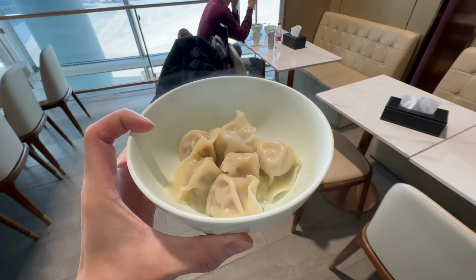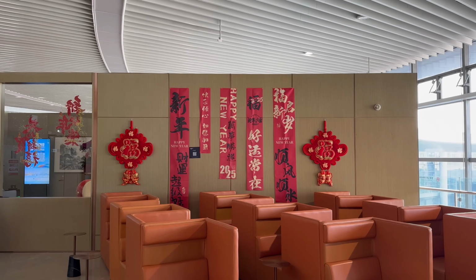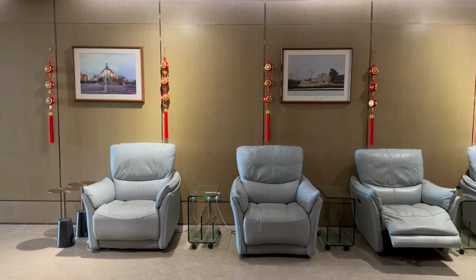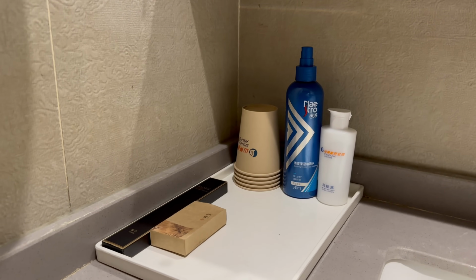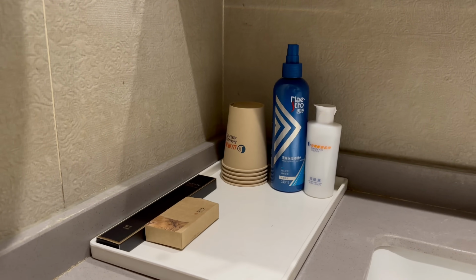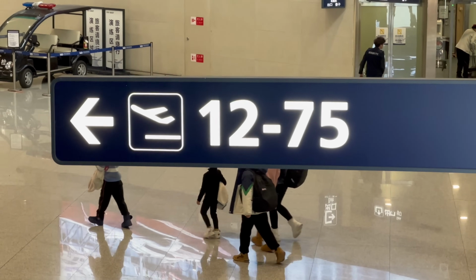Once you've finished all the dumplings that you want, you can order more or look for a comfortable sofa. They're electronic recliners. If I remember correctly, there are shower rooms in this lounge, but in the regular bathrooms, there are also amenities for you to refresh yourself. I enjoyed my visit to the Shandong Airlines VIP lounge at Qingdao Airport.